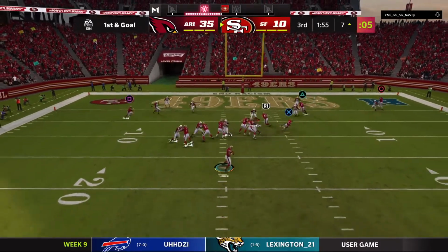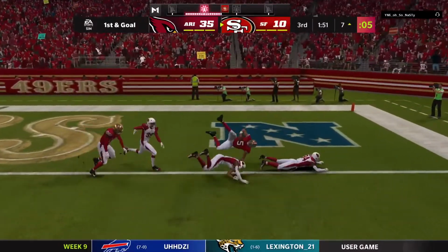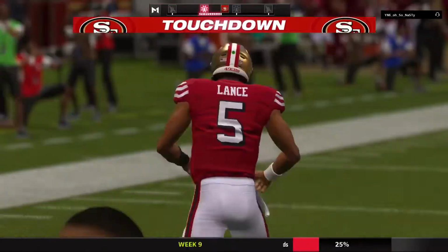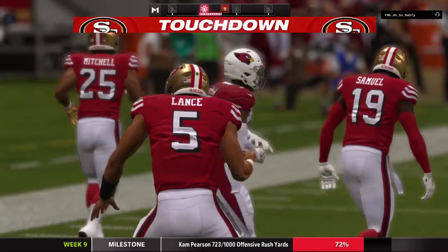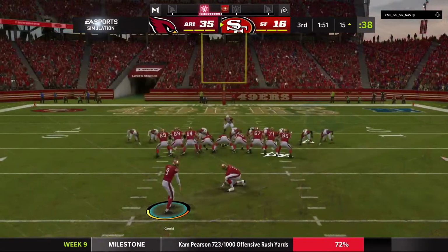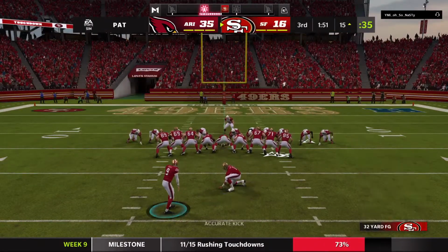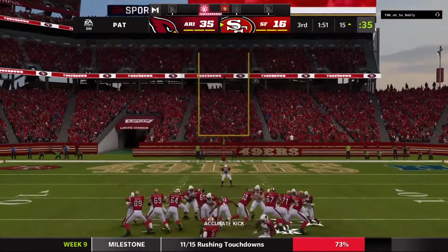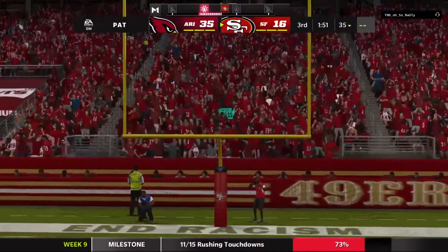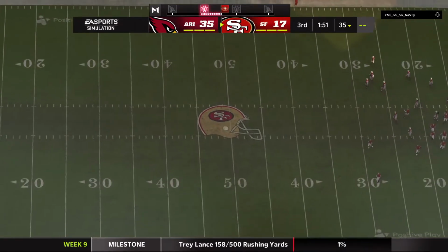Now Lance. Flushed out right, and across the chalk into the end zone. It's a 49er touchdown, Trey Lance. Touchdown number 15 of the year. And the Niners are able to cut into this lead as they score on the opening drive of the second half. Gould with the extra point, and that'll cut the lead down to 18.